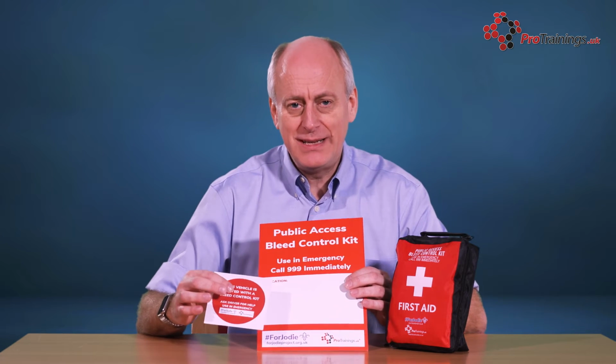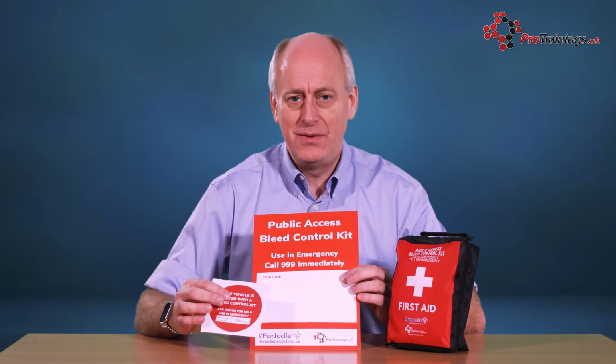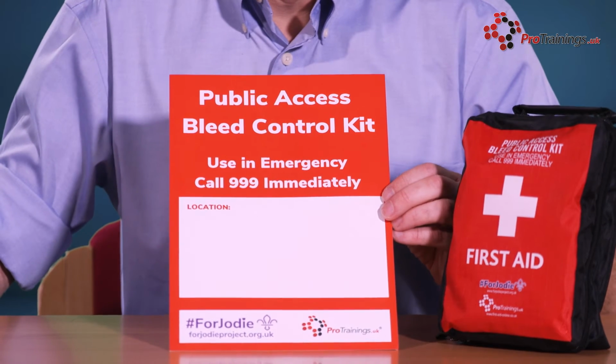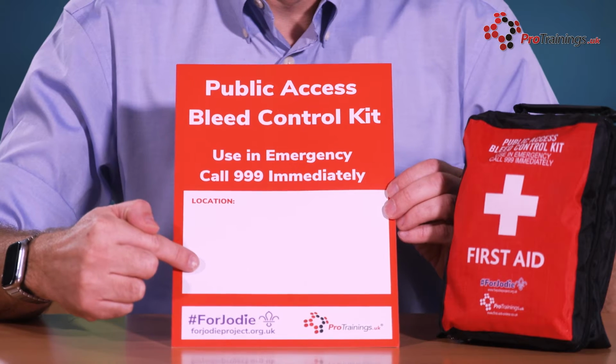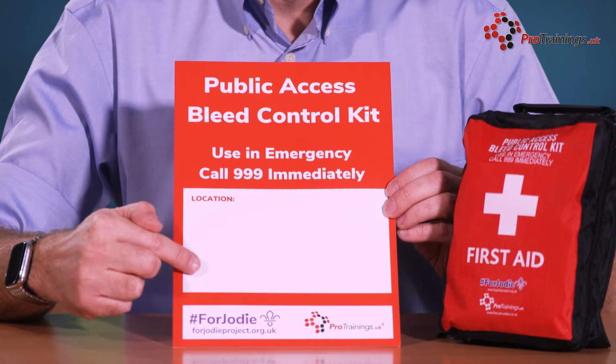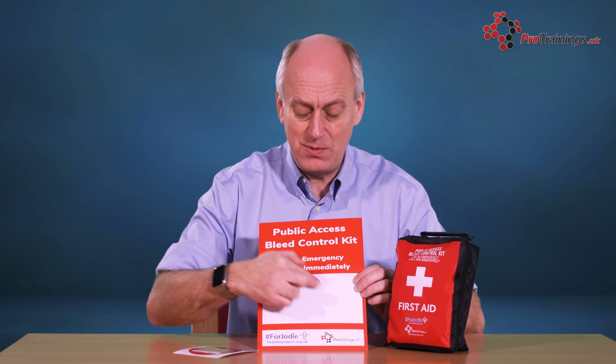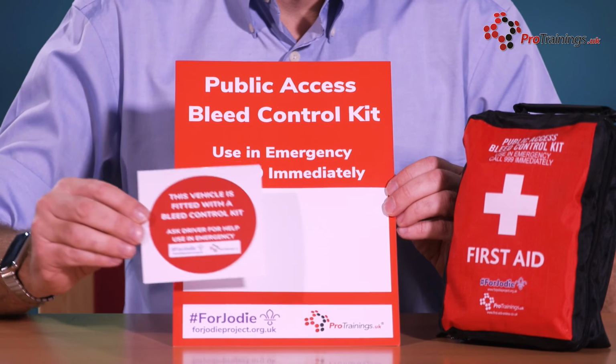We've got two signs here. One is a sign that can go on the outside or the inside of a building, and you can actually get a permanent pen and write on here to show the exact location. So for example, we could put one of these in our office windows and it would show exactly where the bleed kit is situated. And the other version is a car sign.